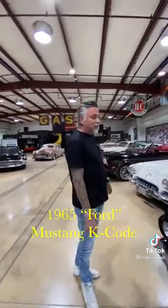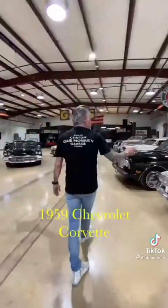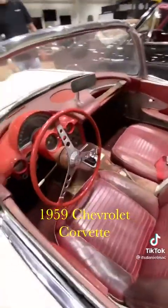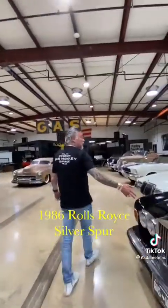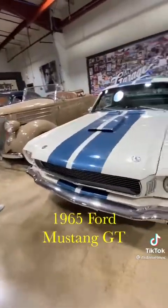This is a 65 Mustang K-Code, but then again, it's not. It's got a little meat under here. 59 Corvette. I pulled out of a garage here in Plano, Texas. If you go in your hot rod garage and something doesn't have a flat and something else has got a dead battery, then you don't have a very good hot rod garage. 86 Rolls Royce, because when I graduated high school, these were on the road and I just always wanted a black and red one. This is a 65 Mustang GT.